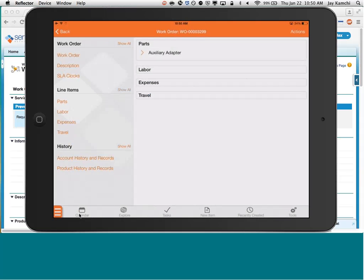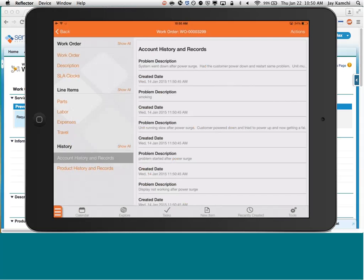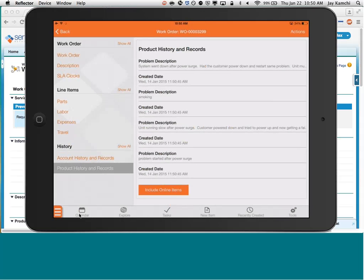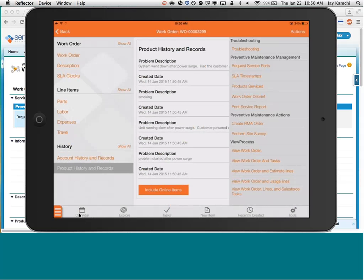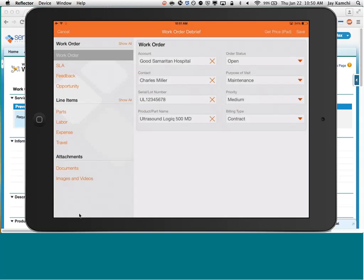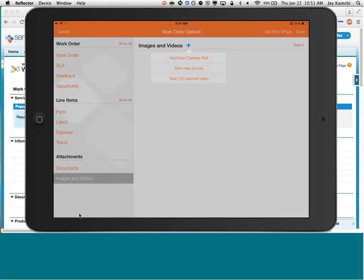And we can go about taking a look at other information on the product. So we can always see problems, account history. So various problems that the system has had. Problems at the account, problems with the product. Other important things people like to do would be to take pictures or videos, which you can add from already taken pictures, or you can take a new one.